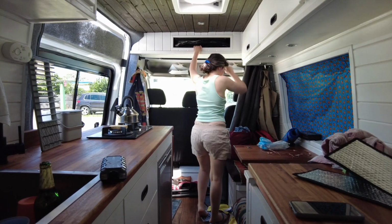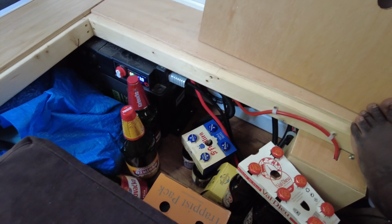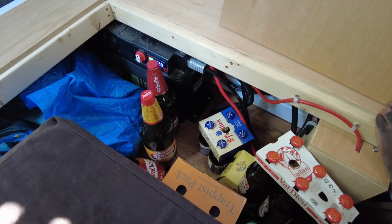But first, Puna, you said you're doing some washing, right? No. So Puna is going to do some washing while I'm busy playing with these electrics.